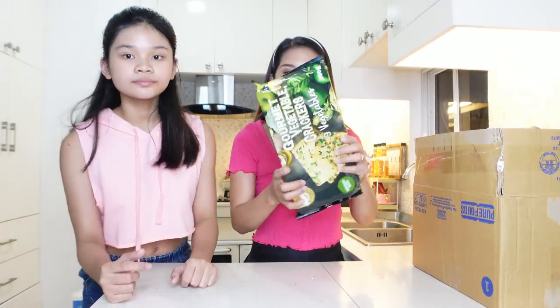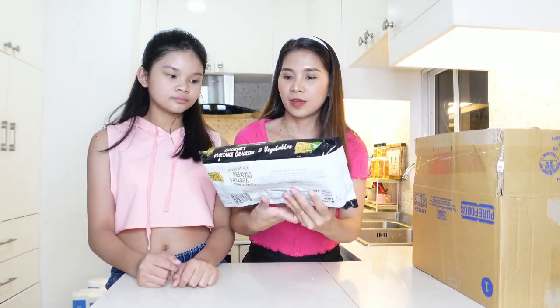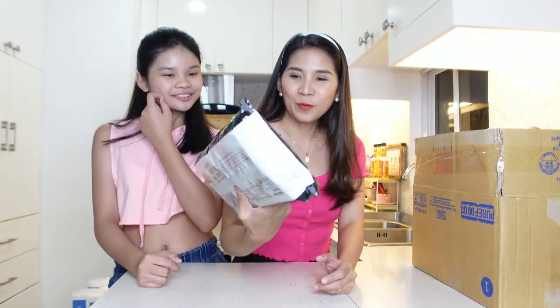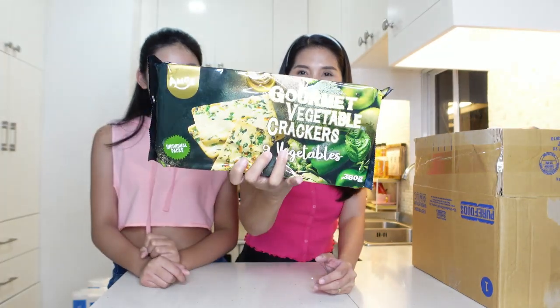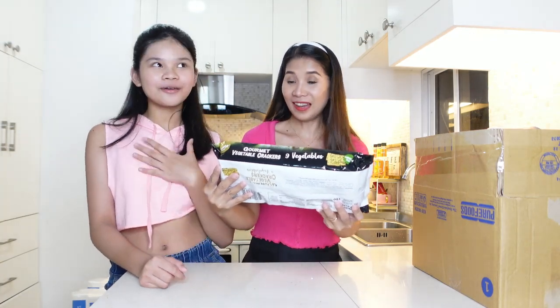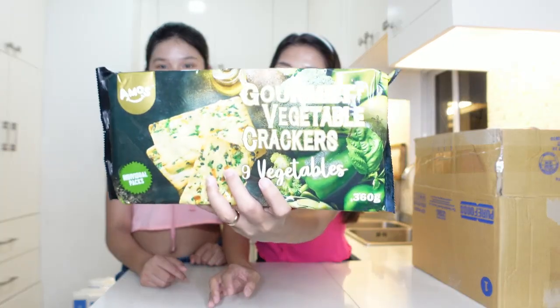So, here we have this one. This is a gourmet vegetable crackers. Ayan siya. Weird. It looks weird, pero feeling ko masarap to. Parang excited ako i-try ito later. Oh yeah, later agad. So, maraming vegetable. 9 vegetables daw yung kasama dyan.